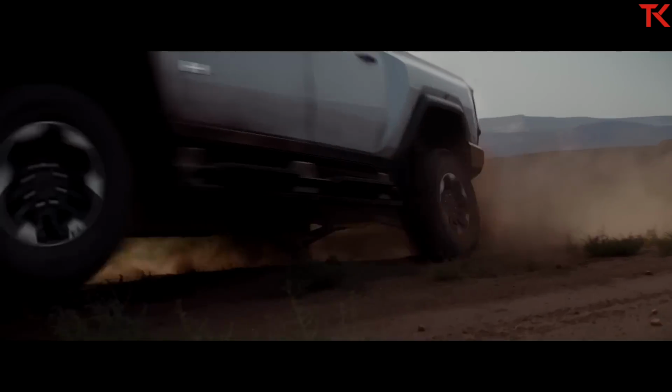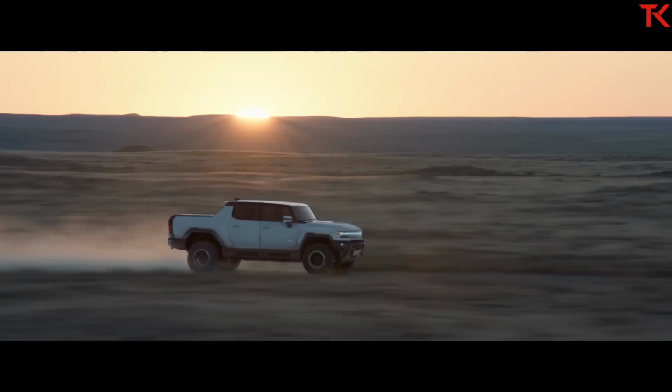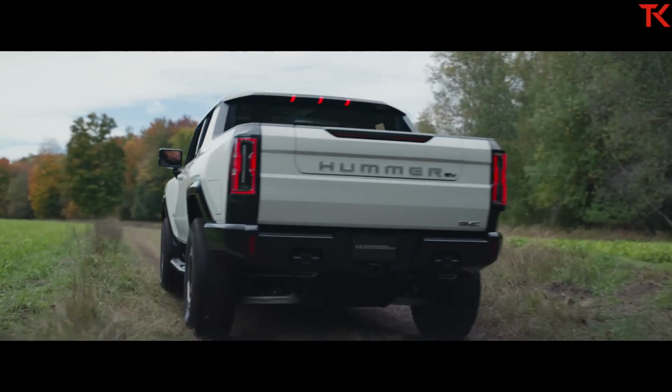The Hummer packs adaptive air suspension. Now on road, that will help with ride and handling, but of course off-road, that means that the Hummer will be able to lift its body up. Put it into extract mode and you can actually lift the body up by 6 inches to make sure you can get over or out of some tough situations.